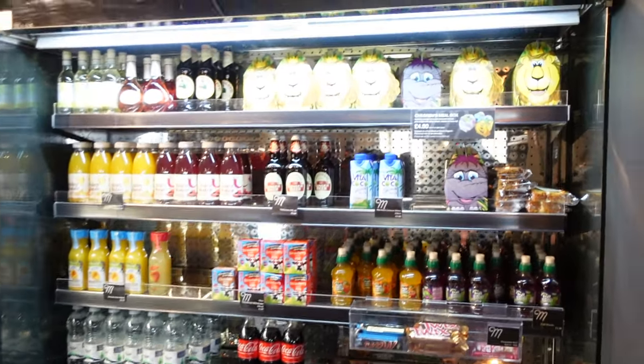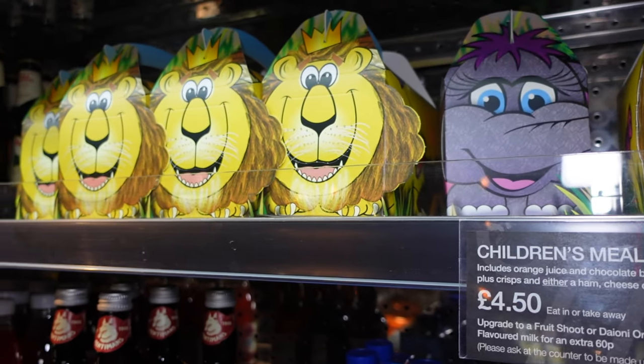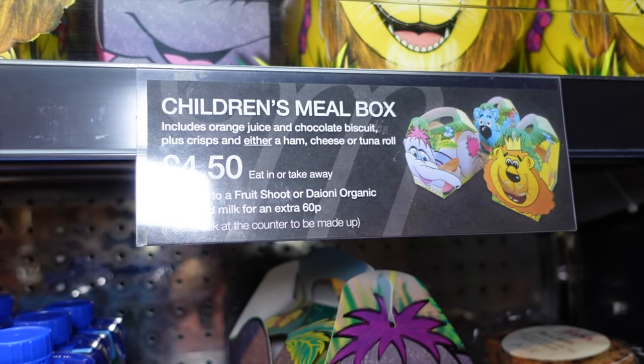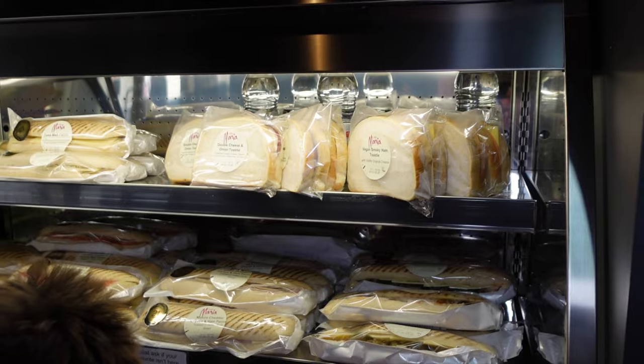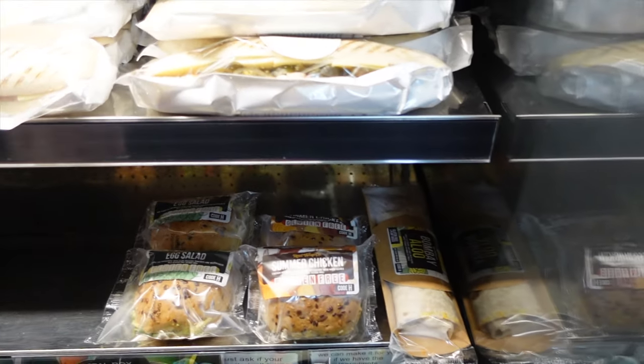Wow, so they've got a lovely selection. In this fridge up here, you can choose from children's meal boxes with orange juice, chocolate biscuit, crisps, and either ham, cheese, or tuna roll. Or there are different drinks and things in here. And then over here as well, we've got toasties, paninis. Mummy might fancy a panini. There are egg salad sandwiches, wraps.